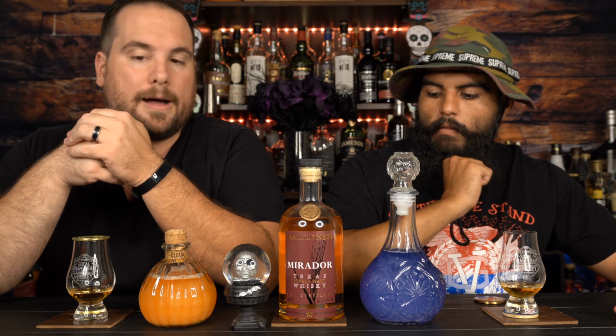This particular expression is going to be a blend of 2 to 5 year old whiskey, which is going to be about double the length of typical Balcones expressions, which is kind of cool. Obviously, being in a hot climate like Texas, you can't go for very long. So I'm excited to see what a used barrel does to some Texas single malt whiskey.